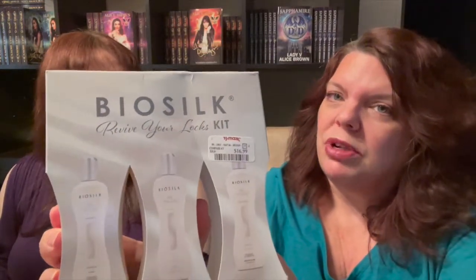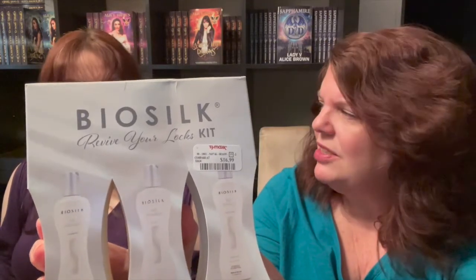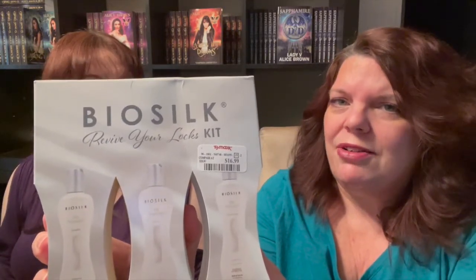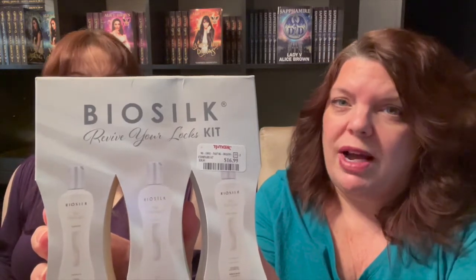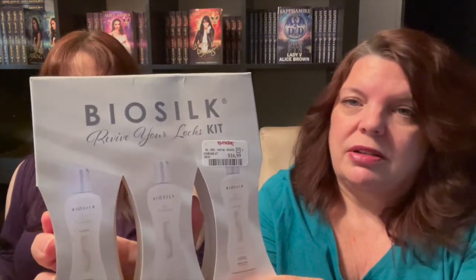We can't go to TJ Maxx without checking out their whole hair and makeup and skincare line because you can find some fantastic deals there. And we did. The first thing we got was a set of BioSilk. Lady V and I both have really dry hair. We have to be careful what we put on our hair. We usually go for Sensitive or Nexxus, where it's really light and moisturizing. Unfortunately, our hair is a type that after we use something for a while, 6-8 months, we end up having to change to something else, at least for a short time, before we can go back to the old stuff, just to give the hair a break.